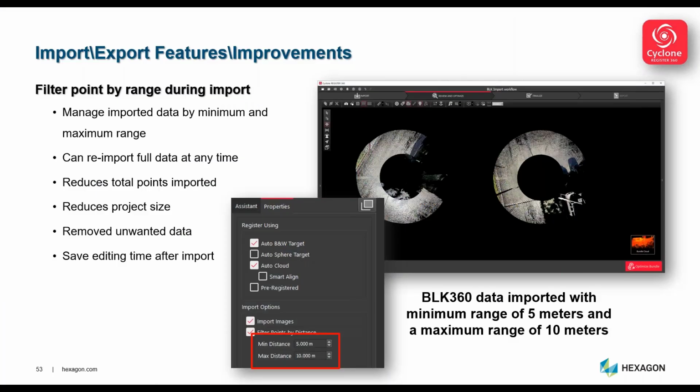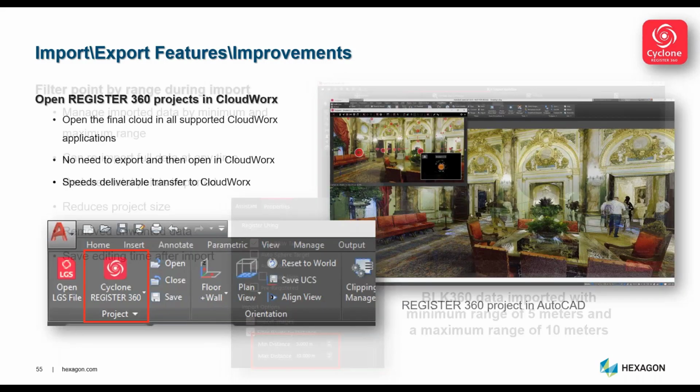Another feature on import is so you can set the range, the max distance and the minimum distance. So a lot of people I know, maybe they say, well, actually, I'm collecting 130 meters with the RTC360 on the medium res scan. I actually only need 25 because I'm doing internally, or I'm on a construction site and I don't want the building next to me. Well, now you can do that. You just click filter points by distance, and then you can choose that as the data comes in, and you end up with these sort of donut looking data sets if you use something like 5 and 10 meters like I've done in this example.